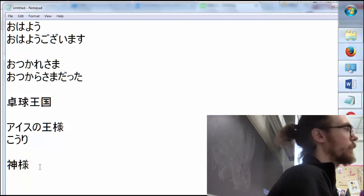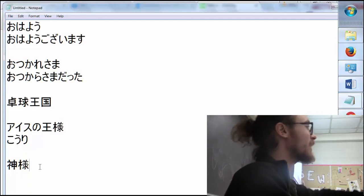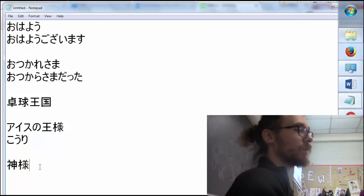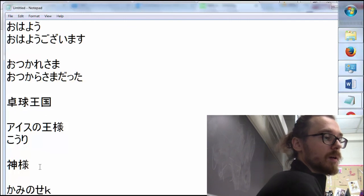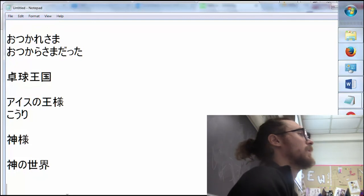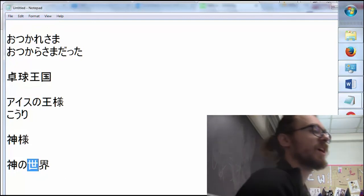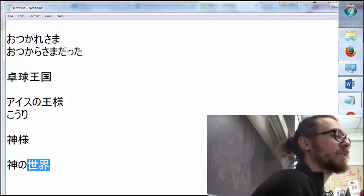Let's say it's kami no sekai. So in that case, we're saying kami no sekai, the world of the gods. Sekai means world. Actually, it's a very good word to know. Kami no sekai. So in this case, it's not being used as a verb.